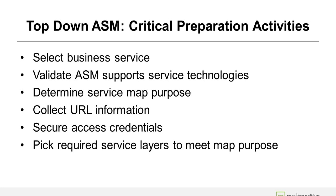And then also, it's important that we secure our access credentials. Knowing about the topology of the application from your general application mapping exercises is pretty good, and you're prepared for the credentials that you expect the application to query. So things like load balancers, maybe app layer, web layer, and the underlying infrastructure. So it's good to be prepared with that. And then finally, pick the service layers that you want to use in order to accomplish the purpose of your mapping exercise. That was bullet number 3 on this slide.